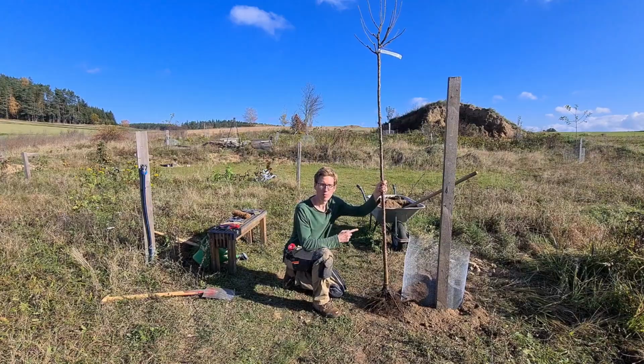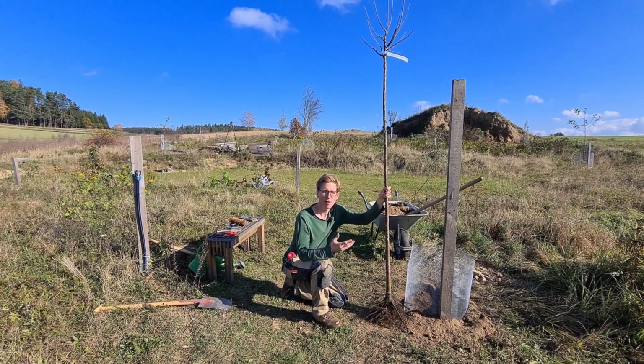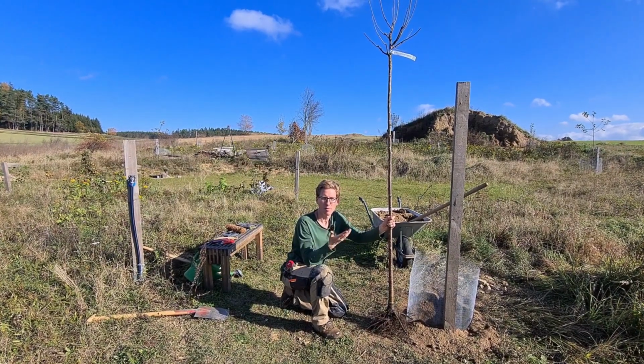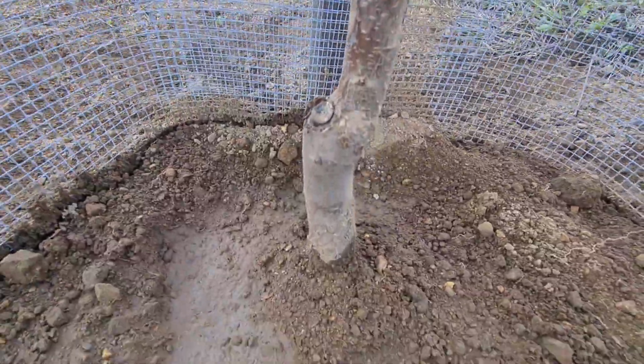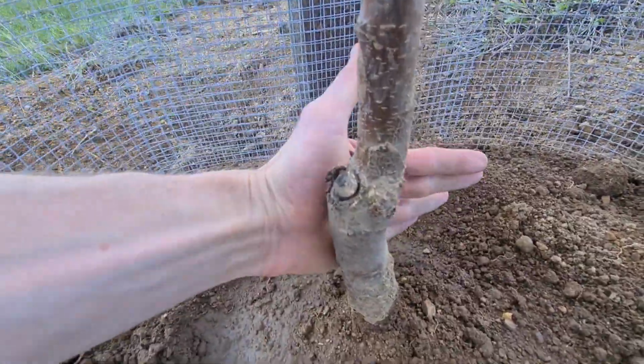By the way, most fruit trees you can buy are grafted. That means they have a rootstock from one variety, which determines the growth of the tree, and a scion on top of another, which makes for the fruits. It's important that the spot of the grafting, that is where the rootstock and scion meet, is roughly 10 centimeters, a palm's width above the ground.